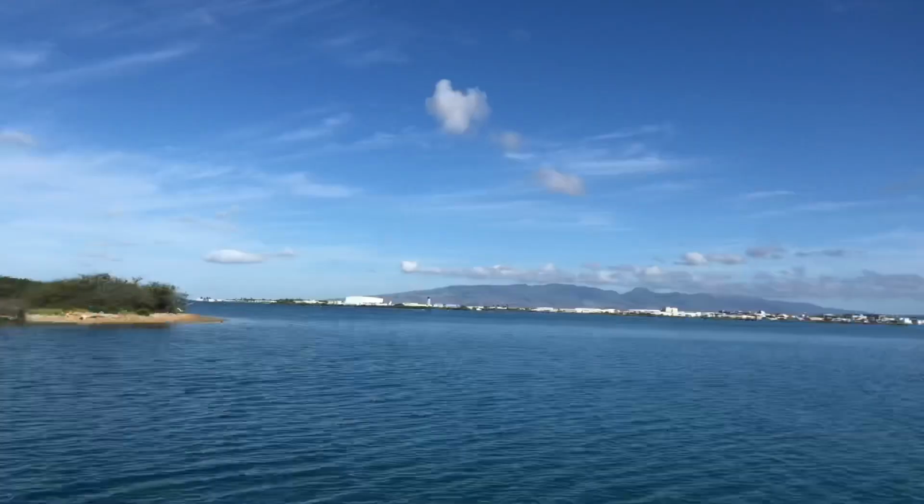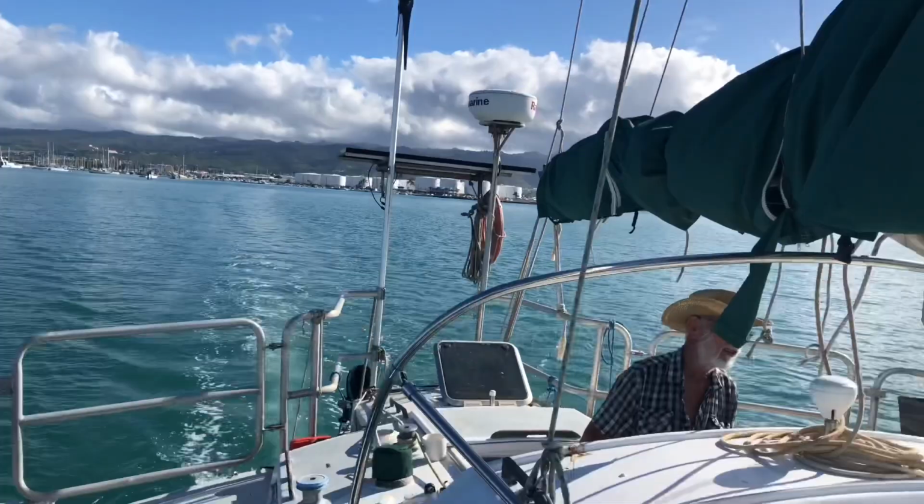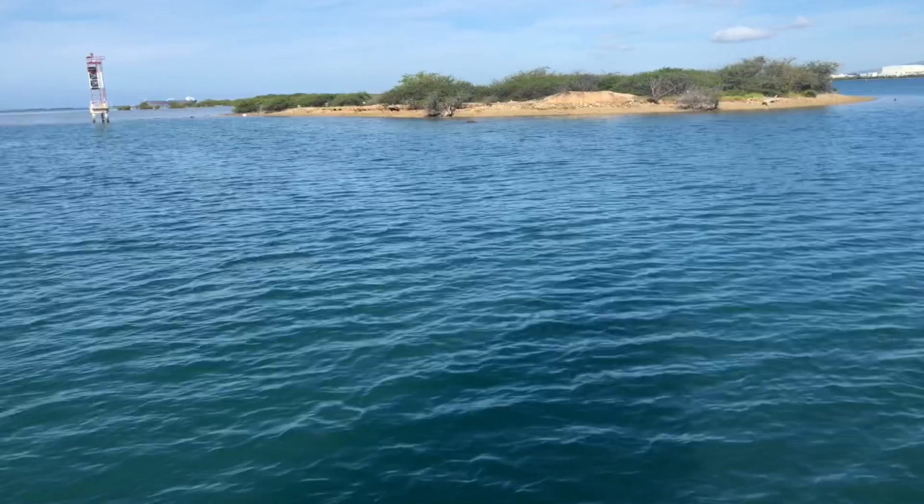I thought I'd be on a catamaran and then the trimaran comes right into the picture. And I tell you, I see the advantage here of the trimaran. A nice thing.